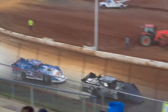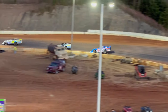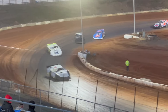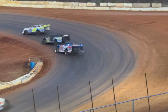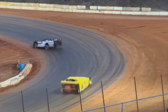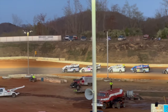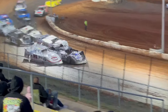Smith still trying to make moves on back in the pack. Single file in front of him for now. Siegel closing in on lap traffic, 8 laps in. He's going to clear the first one. Coming to a restart with 10 laps in. Brad Siegel still your leader, Dalton Brown in second. See how she shakes out here.